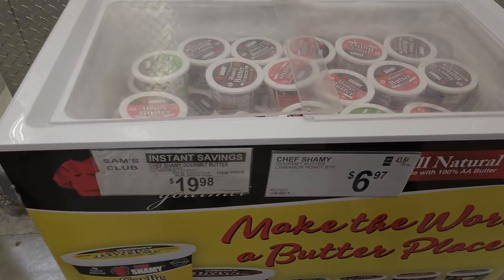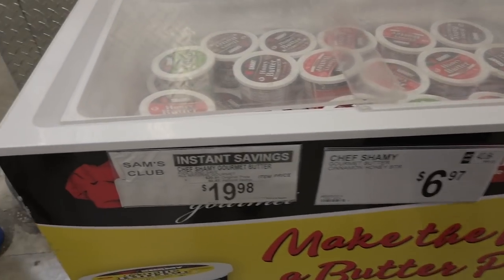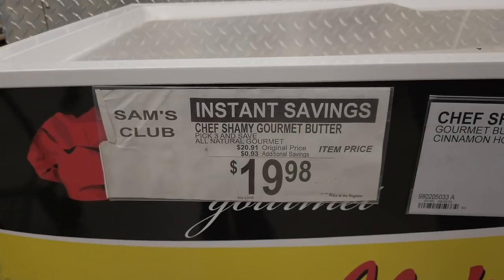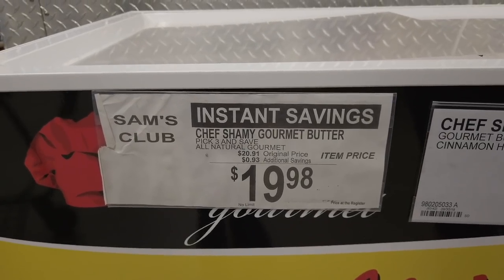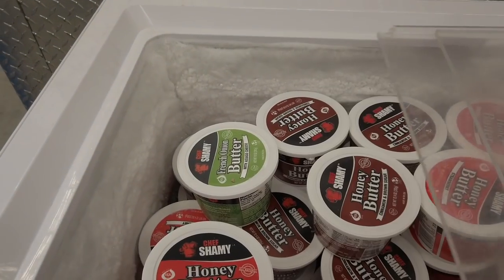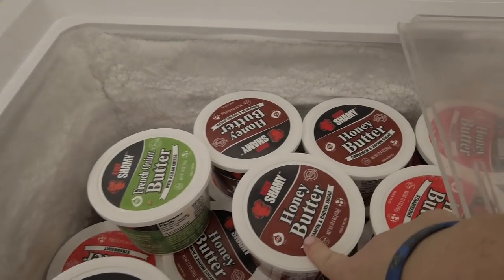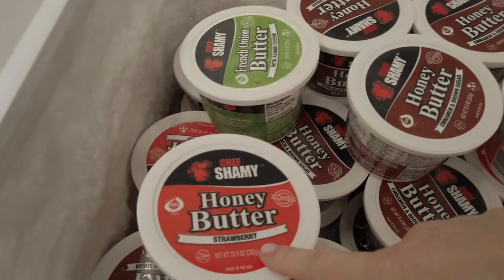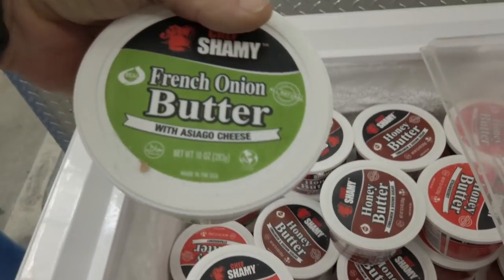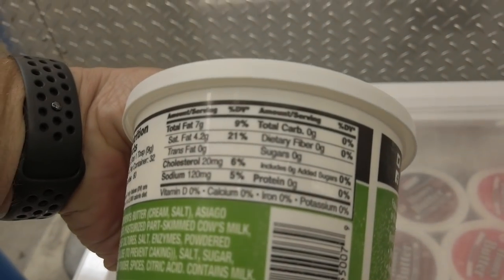Look what we found. It's Chef Shammy. Oh, and it's on sale. Look at that. Chef Shammy gourmet butter. Pick three and save. You get three of them for $20. One of these things is not like the other ones. Obviously, we're not going to be eating honey butter. Can't have that one. The strawberry honey butter. Can't have that one. We can have that one. Look at this one. This one is actually really, really good.